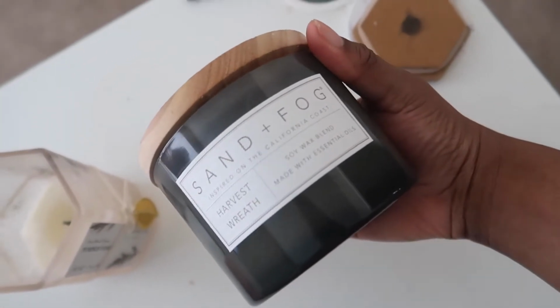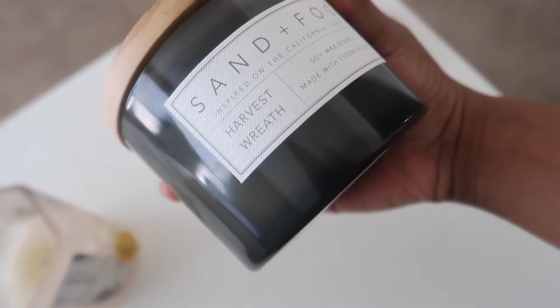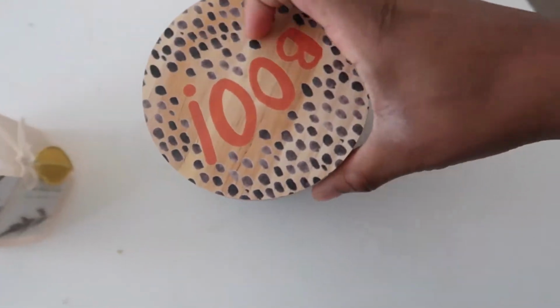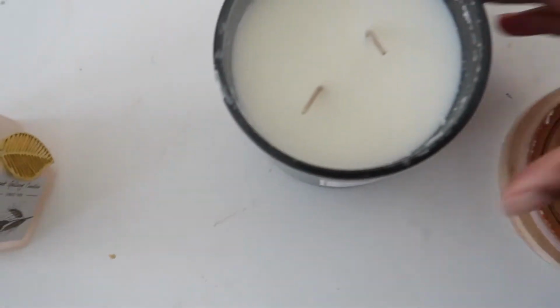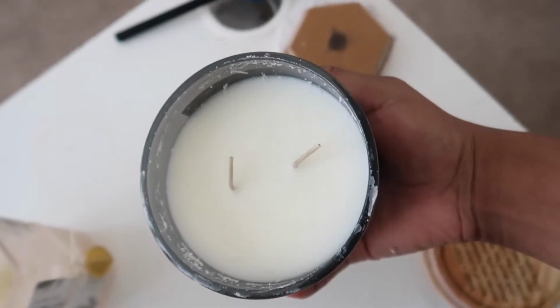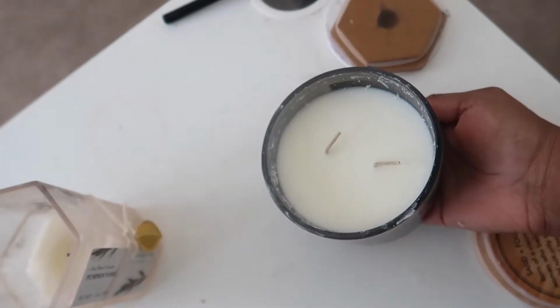This is Sand and Fog, and it's in Harvest Wreath. I think that's the scent, but it basically smells like an apple cider. So I'm gonna burn this candle. Here we go. So this is what it looks like. And I'm gonna cut the wicks and then burn it on my desk while at work. But I just wanted to give you guys a little update.